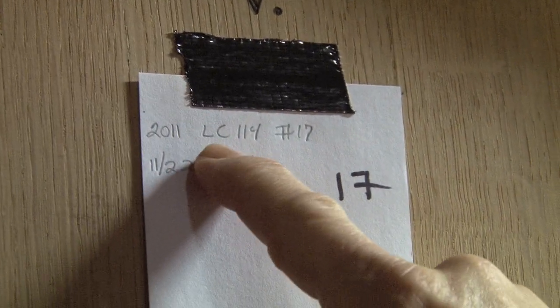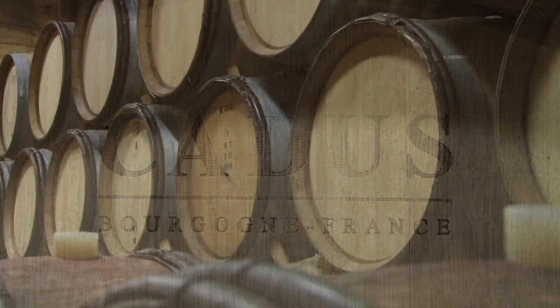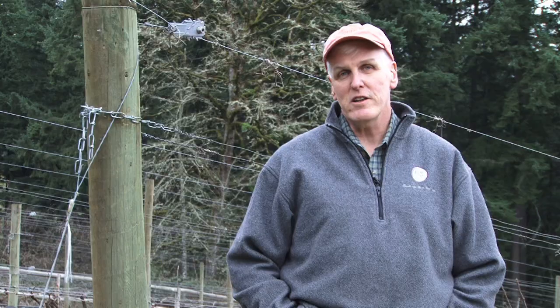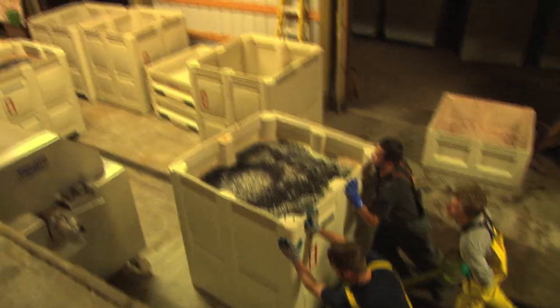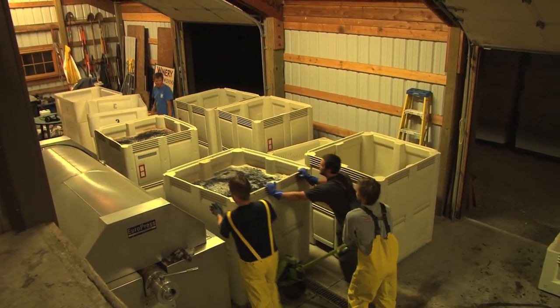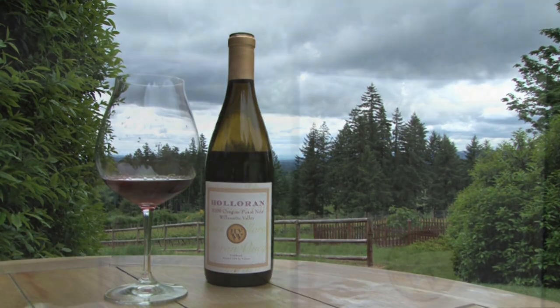All the aging of the red wines is in oak barrels, all French oak for the Pinot Noir. And for our white wines, such as Riesling, they're fermented in stainless steel with temperature control. Again, typically smaller lots. A typical production for us for Riesling might be 100 or 200 cases. These are all small production wines that really represent the vineyards that we come from and the winemaking style that we strive for.